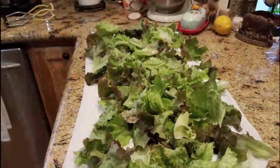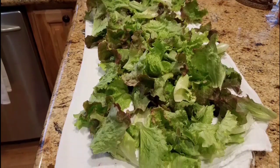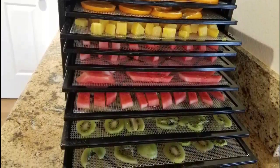So here's some dehydrated lettuce out of my winter garden. I absolutely love it. And now my goodies that are coming off the dehydrator tomorrow.